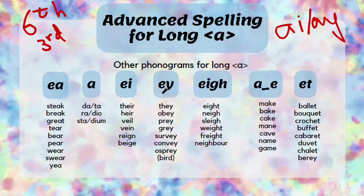Okay, then we have EY as in they, obey, pray, gray, survey, convey, osprey. Osprey is the name of a bird. So EY is also this gray spelling. Before I tell you anything else, this is the British gray spelling, and the American English gray is simply GRAY. Okay, in British English we write it with EY.